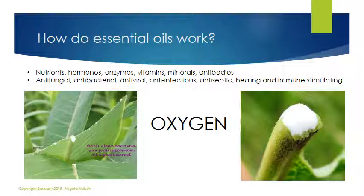So I chose these pictures here. This is actually photos of milkweed, but this actually happens with all plants. I just chose milkweed because the substance inside milkweed is a milky white substance, and it makes it a little bit easier to see on pictures. As you can see here, when you break off a plant, and I'm sure you've all seen it, you'll see this beading here. See it along this leaf? It comes and beads up here. It beads up on the stem. That is, it's a lot of different things, but a major part of that is the essential oils in the plant.